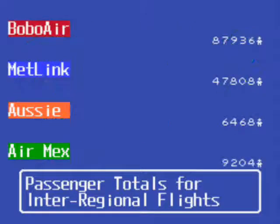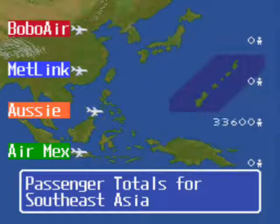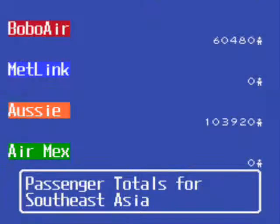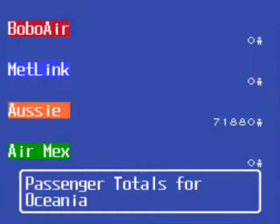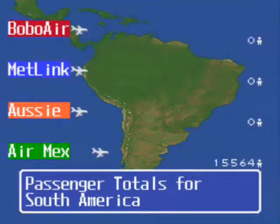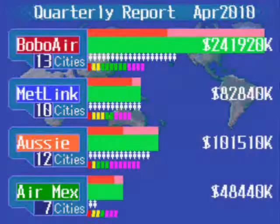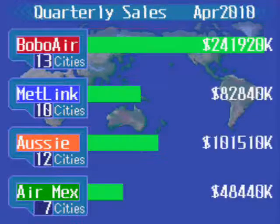Regional flights, still number one. I'm still number one. For Europe, not the one. Yeah, I'm not number one there, but I mean, I'm gaining ground. It didn't look like I had a nice round number in Southeast Asia, though. It is possible that I'm actually reaching the point. Yes, even more millions rolling in. Give me all the money. All the money in the world. It belongs to Bobo.